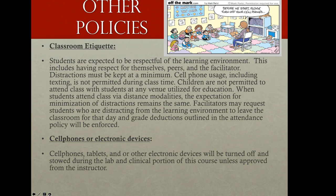Other policies, please keep in mind that we want to be respectful of the learning environment when posting on Blackboard or sitting in lab and clinical. Be respectful. Keep your distractions to a minimum. Cell phone usage is not permitted during class. Children are not permitted during class.